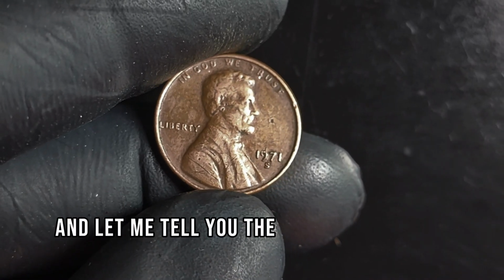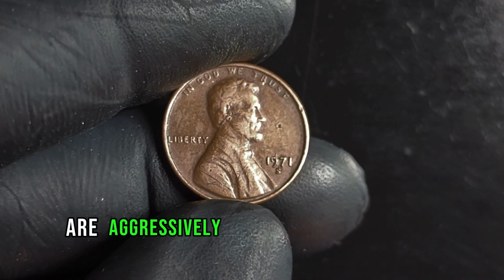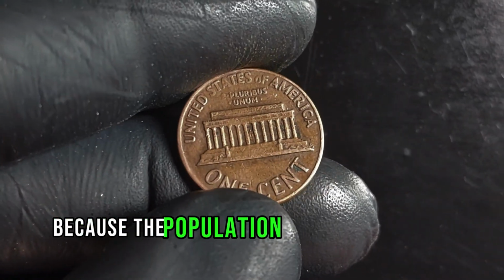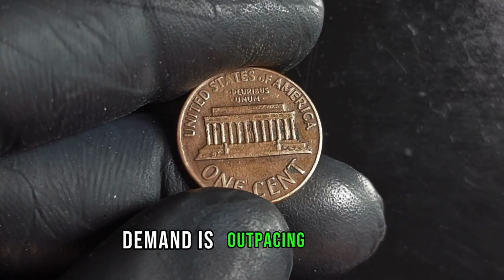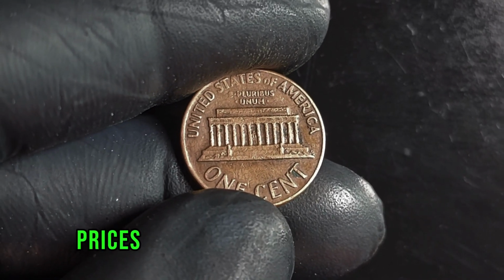And let me tell you, the market is hungry. Right now, collectors across the globe are aggressively bidding on high-grade examples of this penny. Why? Because the population of verified 1971 double die obverse cents is microscopic. Demand is outpacing supply. And when that happens in the coin world, prices erupt.